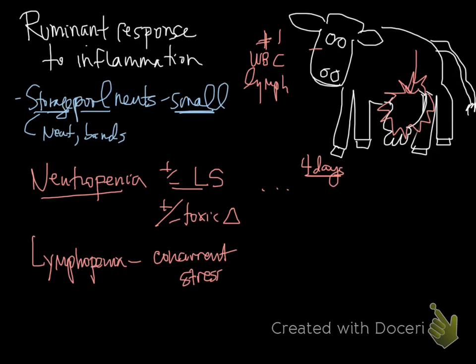So you expect either a normal neutrophil count or you can see a neutrophilia. If you don't see that, then you start to worry. But up until that point, you're not as worried, depending on what's going on with the cow, obviously. Mastitis is pretty common in terms of causing acute inflammation. Now, with more chronic inflammatory processes, ruminants are similar to other animals. So when we talk about chronic inflammation, we're not going to necessarily separate it out.